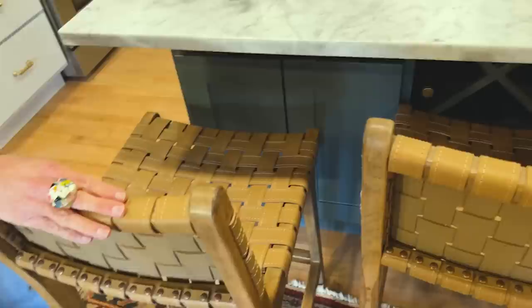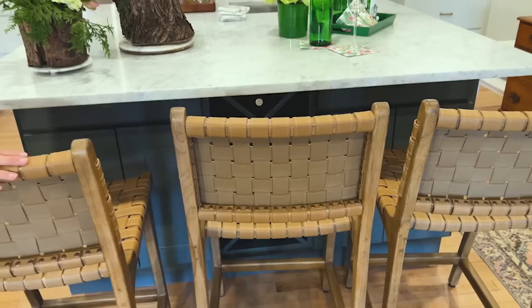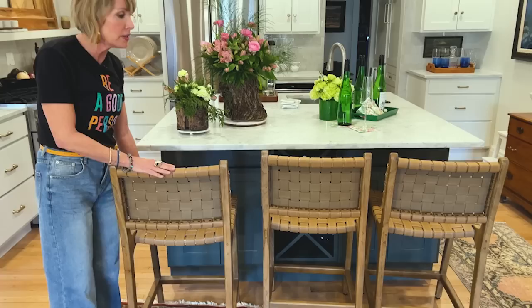Hubs and I have eaten at the counter, and we can testify to their comfort. And I like the fact that they have a back, so if little ones are sitting in them, then that won't make me quite so nervous about them toppling over, and I really like the way they look.